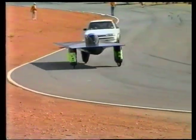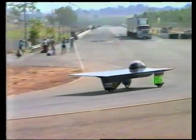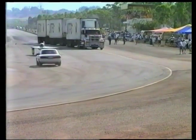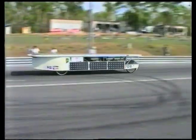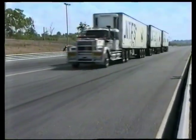Maybe you have to be crazy to drive in a stability test where the solar car is passed by a road train, in many cases travelling with a closing speed of over 180 kilometres per hour. One wonders what failure of this test might mean.